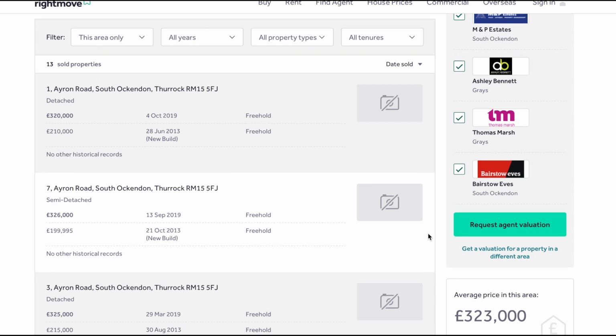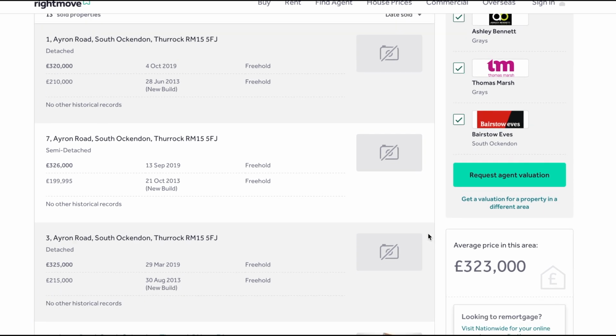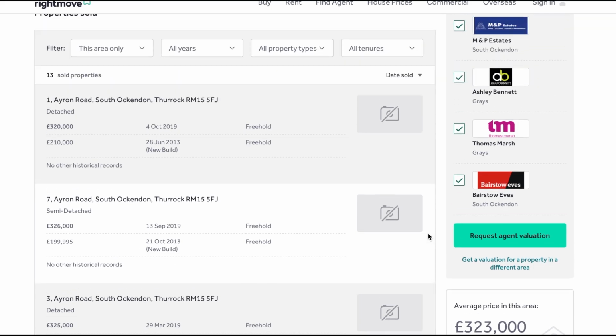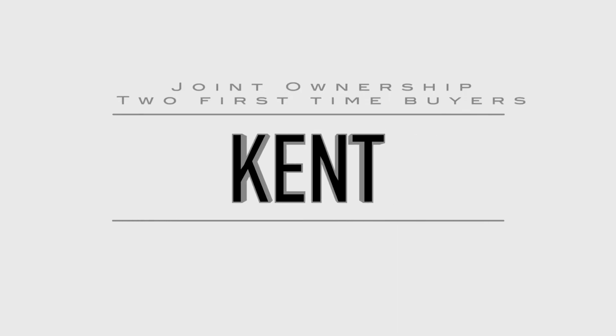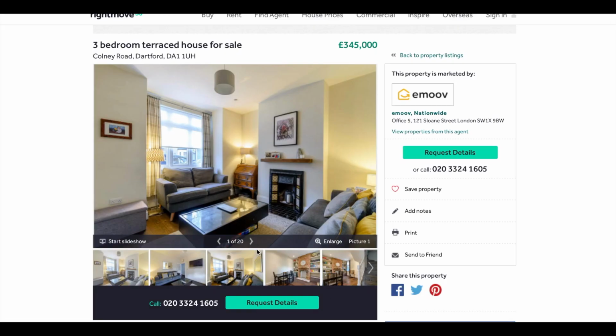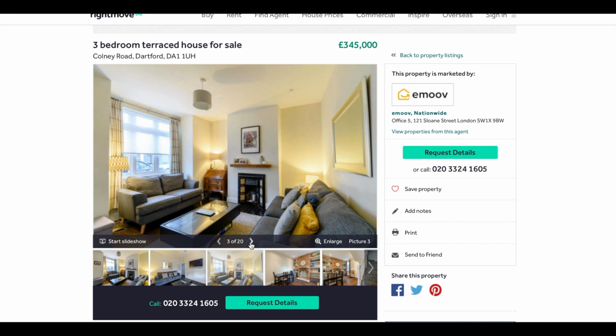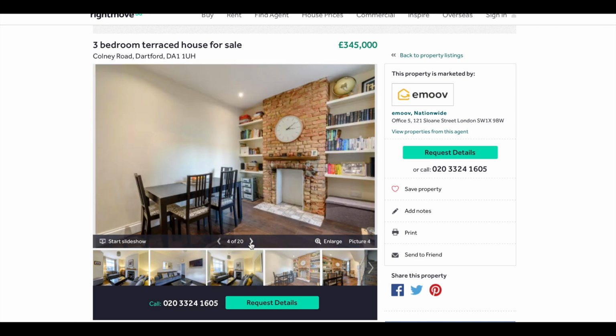It's also a detached house though, so it should be pretty similar, but we can't make a direct comparison, unfortunately. The average price in this area is lower though, so you could make a lower offer. Now let's go to Kent. So we're back in Dartford, and this is the property I found. It's on the market for 345k.